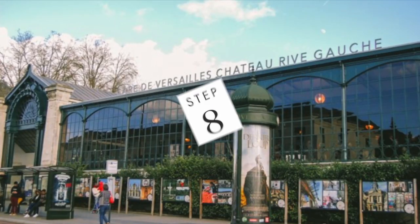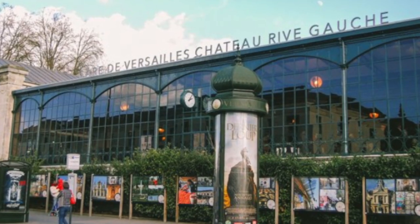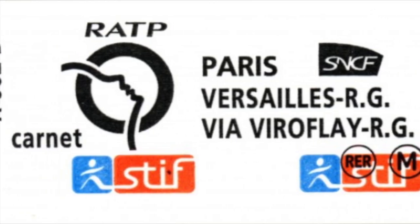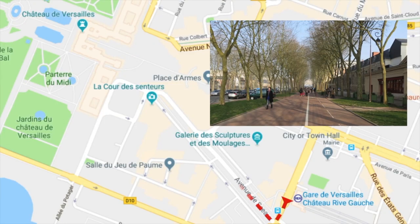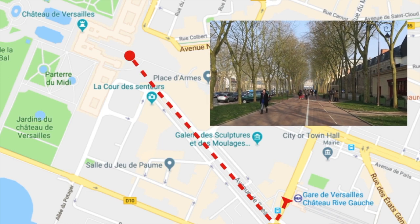Step 8. Once you've arrived at Versailles Chateau Rive Gauche, exit the train and the station. Note, you'll need your train ticket, the one you used to board the train in Paris, to exit the station. It is a 10-minute walk to the entrance to the palace.